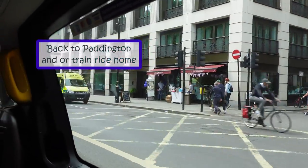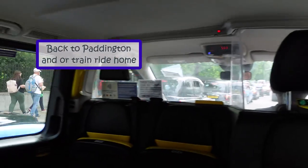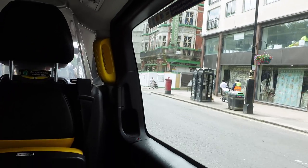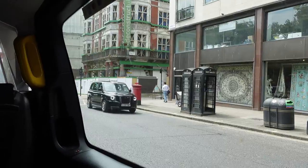I know very little about black cabs, but one of the things that I seem to remember was they're supposed to have a bale of hay and some water in the boot. Yeah. I didn't expect you would.